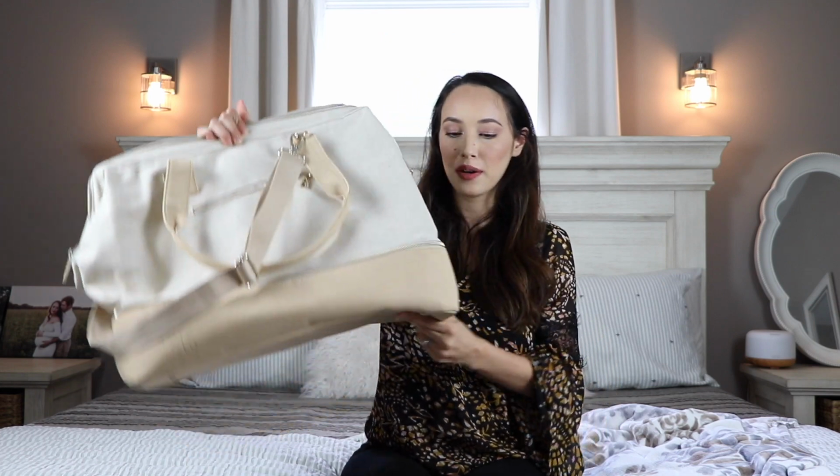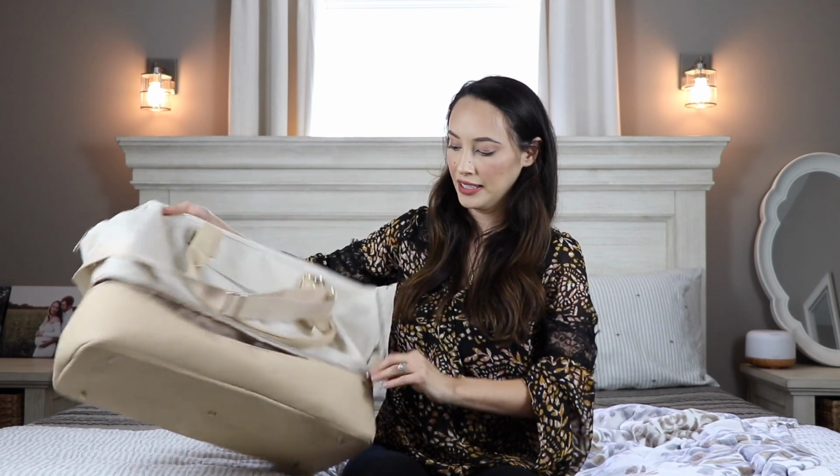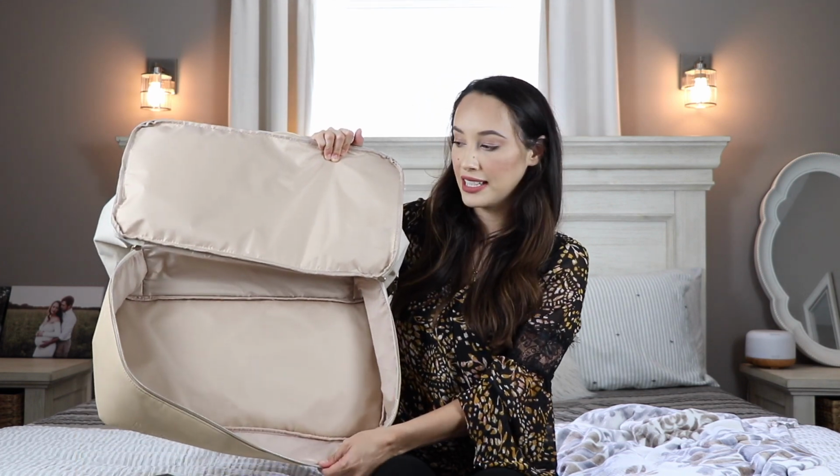And then it has this little strap with, I don't even know what these are called, the little clasps to put your keys on, so that you don't have to dig around your bag to try to find your keys. And then at the very bottom there is another compartment where you can put your shoes to keep everything separated, so that the contents in the top do not get dirty. So there's this right here.